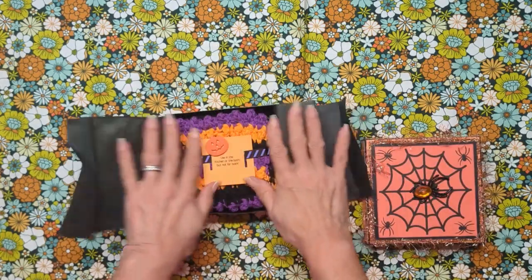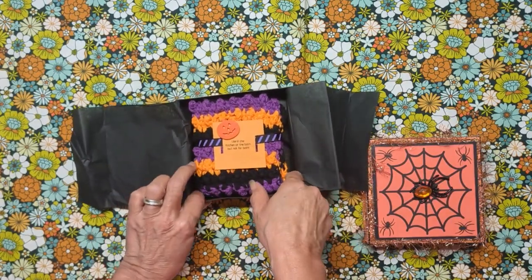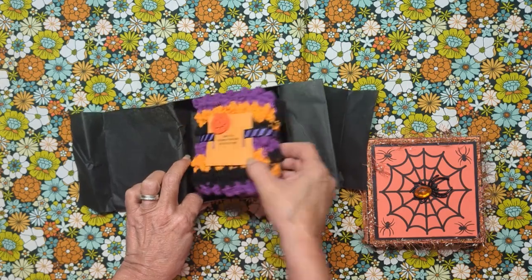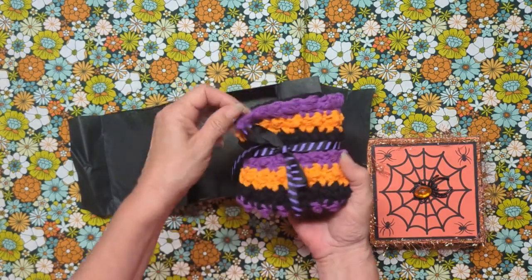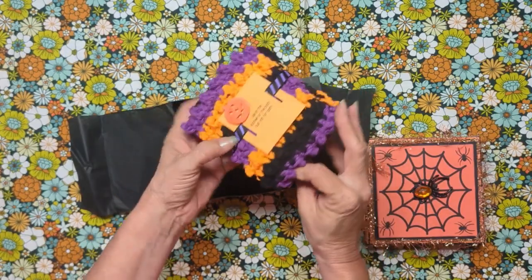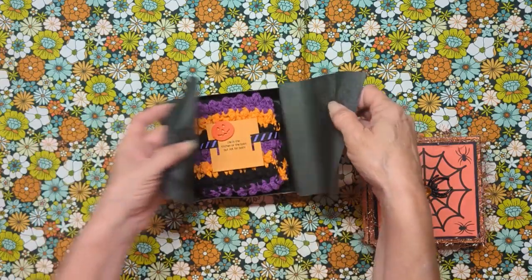So I made her a dishcloth, and this one says use in the kitchen or the bath, but not both. It's just a dish rag or a washcloth, whatever you would like. And I just alternated black, orange, and purple. So we have that.